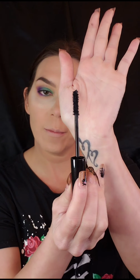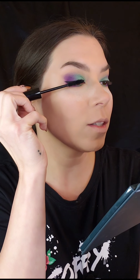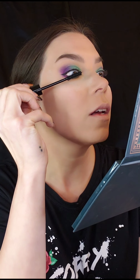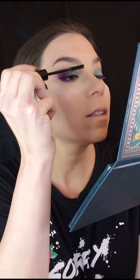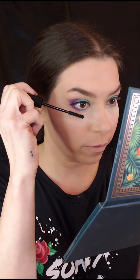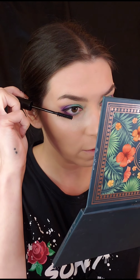And let's go ahead and tap off the little extra mascara formula at the end. And let's apply this. Back combing, which means we do the top and the bottom, or the top and the underneath, however you want to put it. Coat those lashes. Beautiful. I love the blackness of this. The depth, it looks really good. Really sticks out.